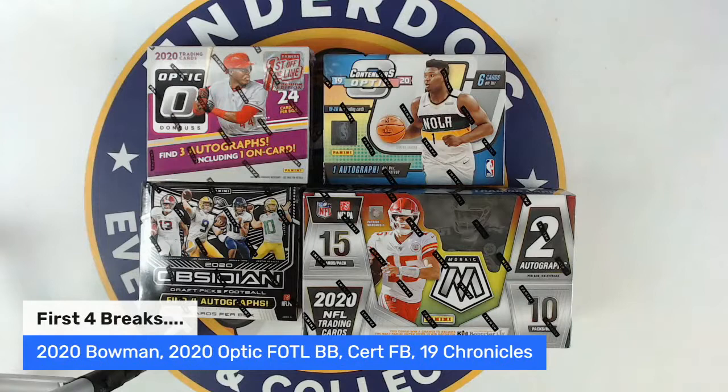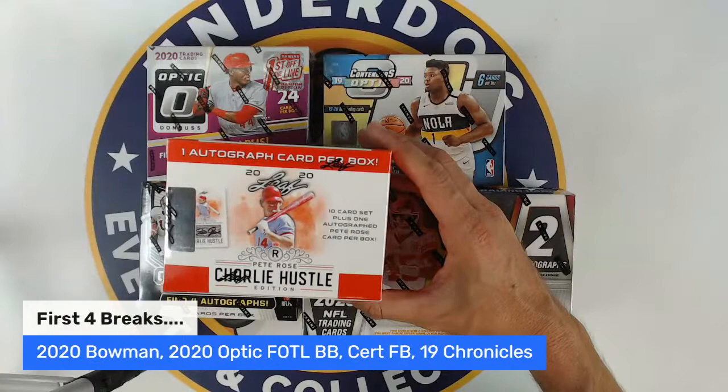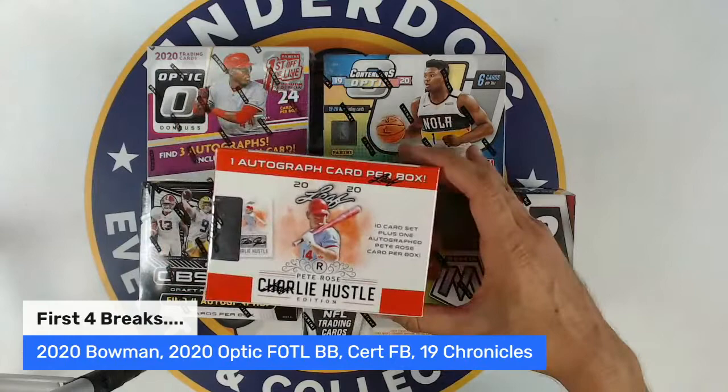Oh, and then the most fun of it all, these are cool. Charlie Hustle, these are one autograph per box. This is the Charlie Leaf, Pete Rose, Charlie Hustle edition. It's a 10-card set. Plus, you get one autographed Pete Rose card per box. And the Pete Rose cards are different ones. It's not just the same card in every box. They're different serials, different versions. It's a really cool set if you're a Charlie Hustle collector like I am. So those are available on the website as well if you want to open those up.